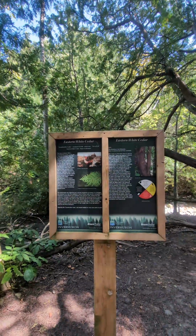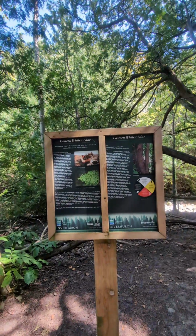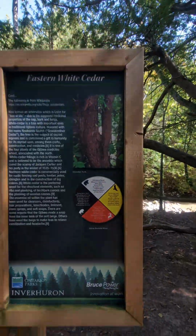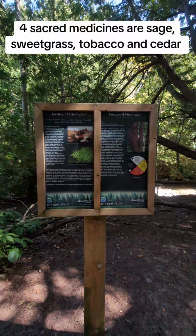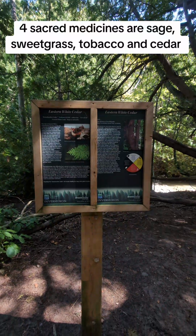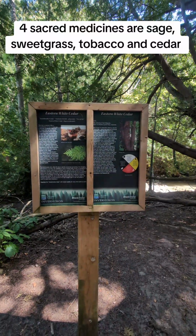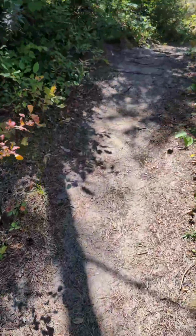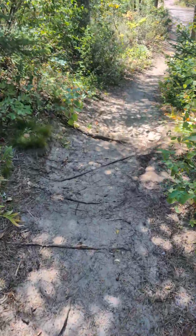And 100% cedar is one of the sacred medicines represented on the medicine wheel right here. And it makes delicious tea. So next time you see some cedar leaves, boil them up and make a delicious tea. Put a little sugar in there. You won't regret it.